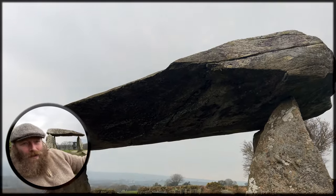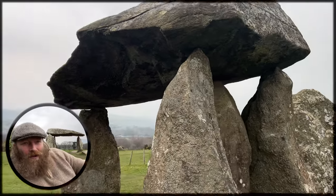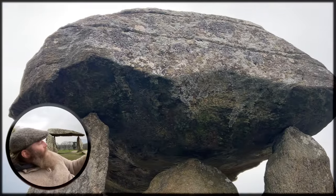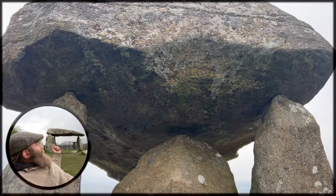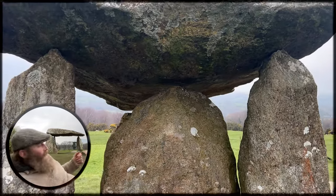And lo and behold, the BBC has actually made a CGI reconstruction of it, but to my eye, they haven't understood what they're actually looking at. To my eye, I might be wrong, of course, just putting this forward as an idea.